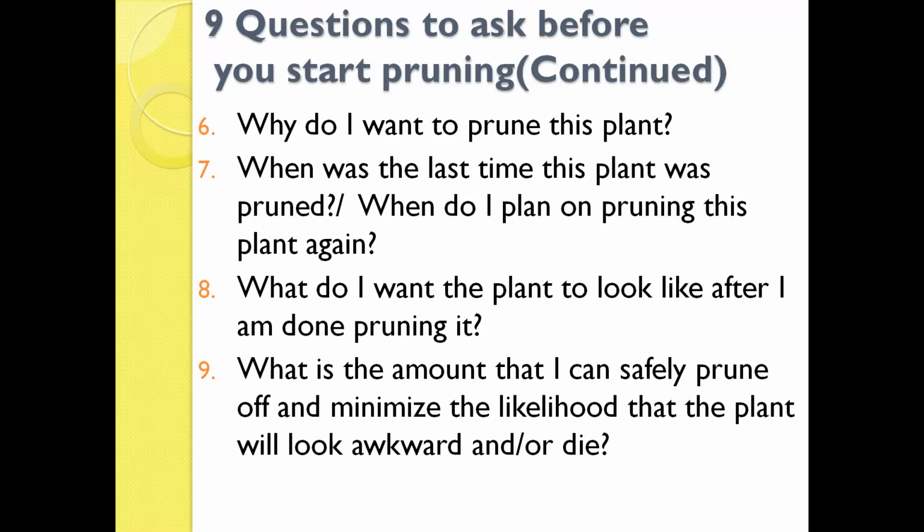Number 8, what do I want the plant to look like after I am done pruning it? I'd really just maybe take a step back and visualize what shape you want before you start pruning it, just to have an end goal in mind. This would be particularly appropriate for trees. Just check their shape and structure. Number 9, what amount can I safely prune off and minimize the likelihood that the plant will look awkward or die?